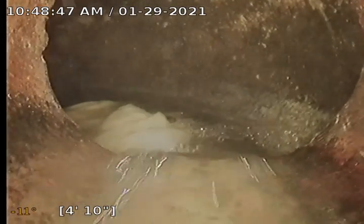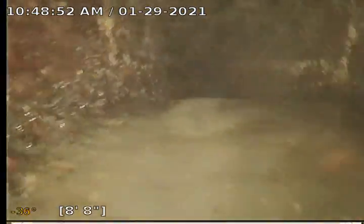So currently we're at 4-inch cast iron pipe, transitioning to 6-inch concrete pipe. Out as far as we can go, and then we're going to shut the water off and then pull the camera back. Transitioning to 3034.